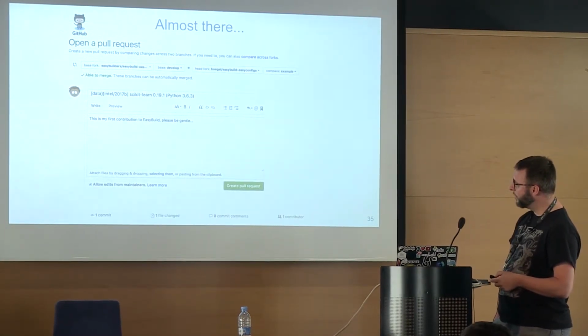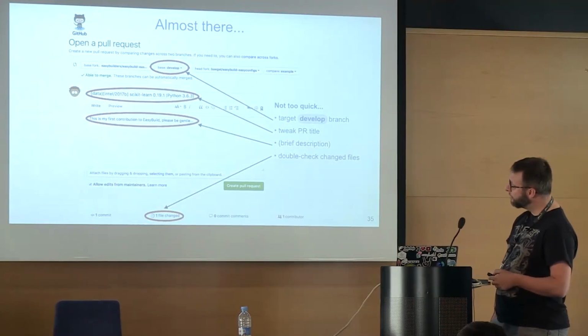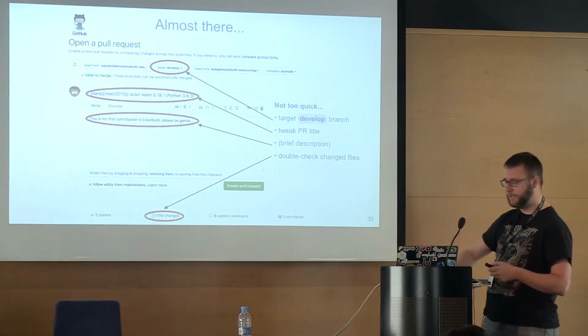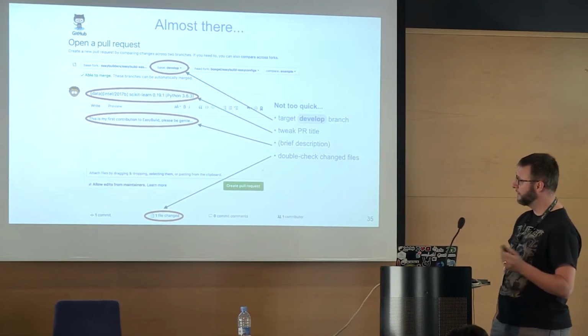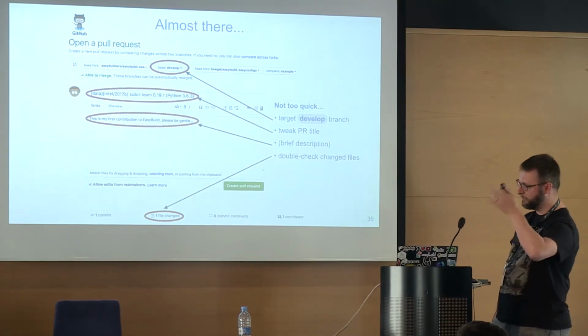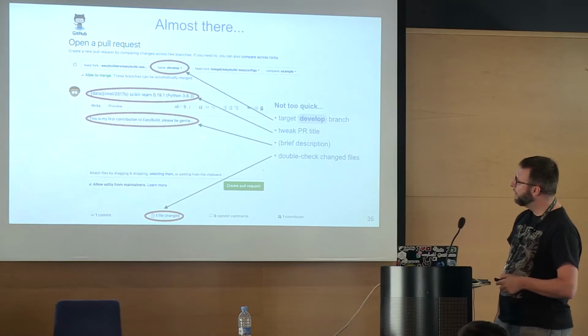When you open the pull request, there's a bunch of things you have to keep an eye on. We tell you to target our develop branch, because that's where we're working on the next release, while our master branch is the release that's already there, so we don't change that. We ask you to follow this format we have for PR titles, which has the software name, the version, the toolchain, which makes it easy for us to scroll through the pull requests and see what is what. Maybe you can give a sensible description.